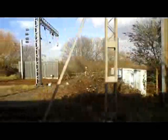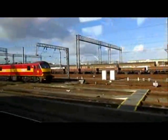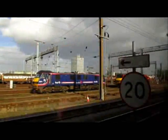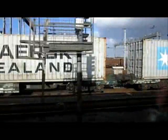Well, we're blocked now to go out the other side, I think. We're going under the main line and coming up on the east side. Wembley Stadium over there. Just coming into Wembley Yard again. Fantastic. Sleeper locos they are. And we've got a freight running along the side of us, or we're overtaking it, so that'll come to a standstill. No doubt there's a 66 on the front of this.